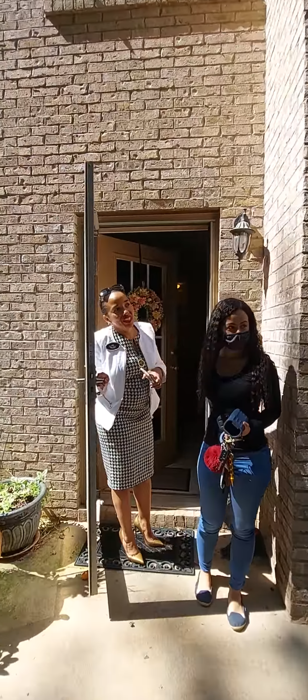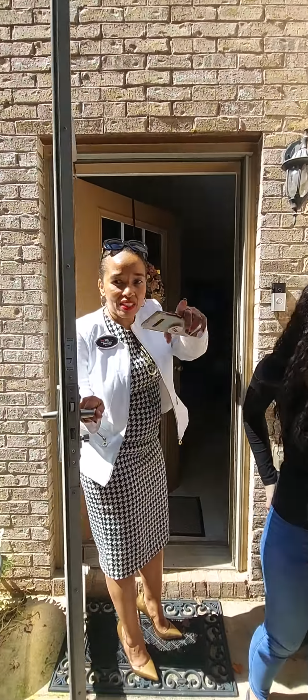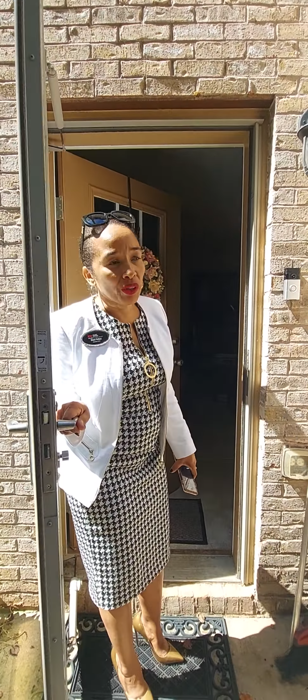Got the little screened-in area. You heard me say this is getting sodded. The backyard, they're doing some work on it. And you can go under there. Now she come running down upstairs.